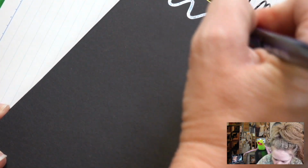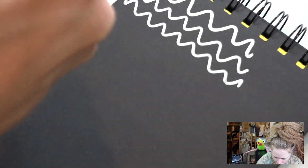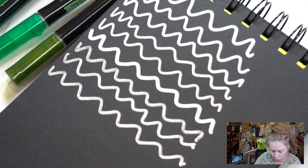So now what I'm gonna do really quick is see if I can just go through and draw some squiggles. I don't think we're gonna see any change on the black paper, but I wanted to go ahead and just swatch them all. I just literally look like I'm writing all work and no play makes Jack a dull boy, over and over again. So that's all 21 shades on black paper.